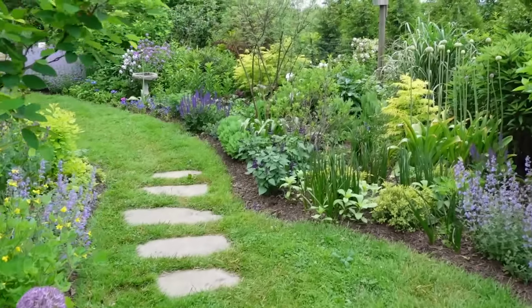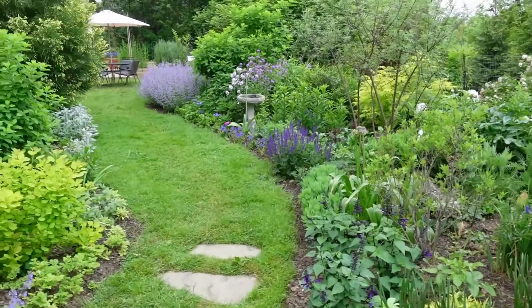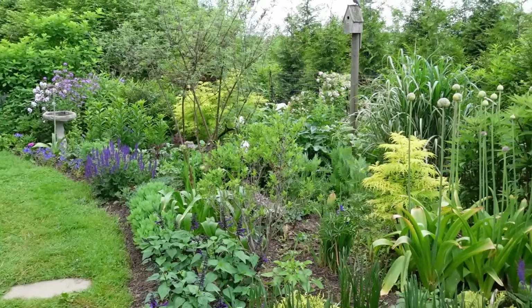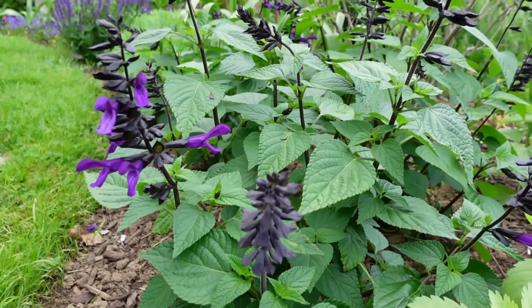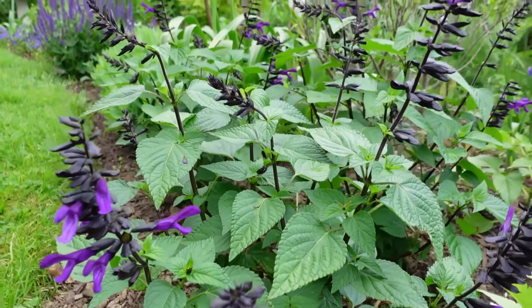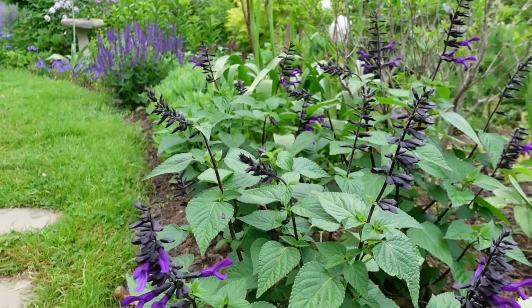Wouldn't it be awesome if we saw the hummingbird right now? That might be wishful thinking, right? These ambassador alliums haven't bloomed yet. So here's the annual Salvia. I haven't seen the hummingbird on it yet, but I did see her again earlier on the catmint.